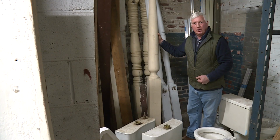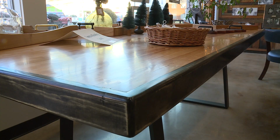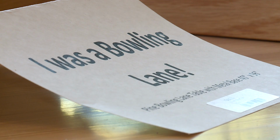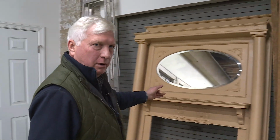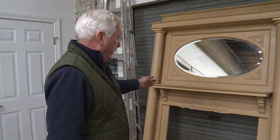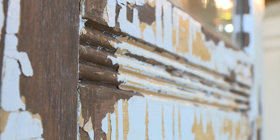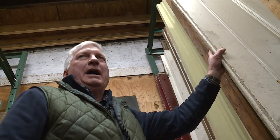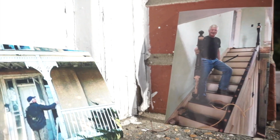Most of these are Victorian era posts. Some of them date back to the 1880s, where recycling has been the business model for 80 plus years. Behind me, you've got an old Victorian oval mirrored mantelpiece that was built at the turn of the century. The store specializes in saving pieces of architecture. This is what you call a pocket door. From houses and buildings slated for restoration or demolition.